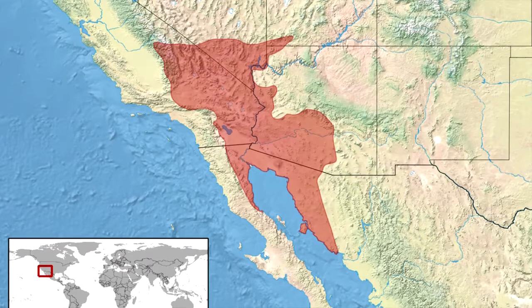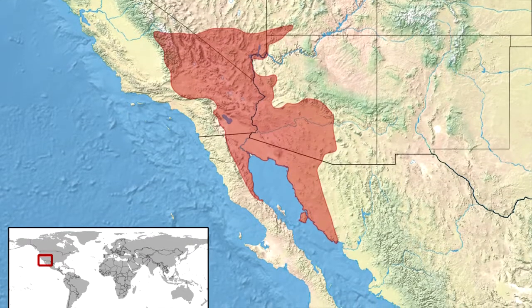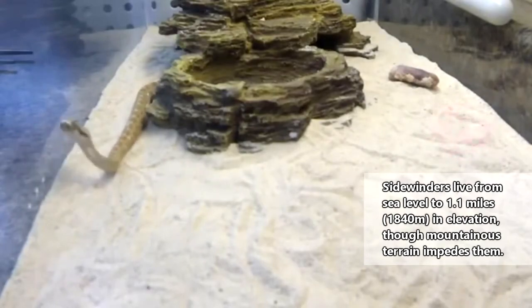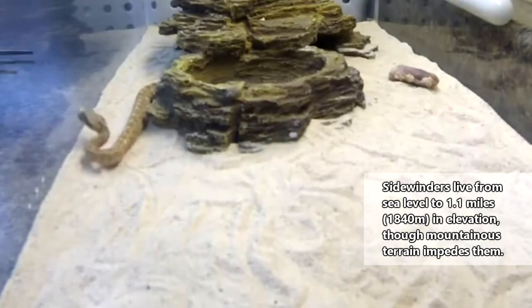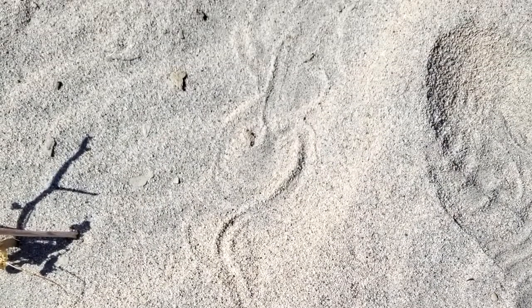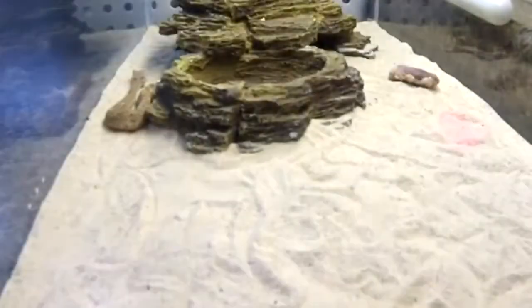Sidewinders are found in the southwestern United States and northern Mexico. They inhabit sandy areas and desert regions, and they frequently traverse over loose sand, which is why they move the way they do. The name sidewinder comes from their sideways, wave-like movement, where they almost jump across loose soil.